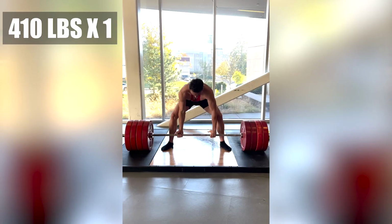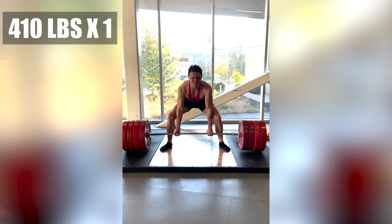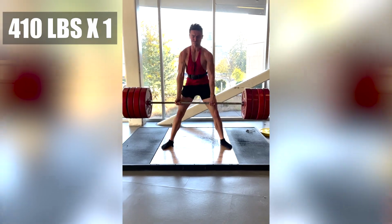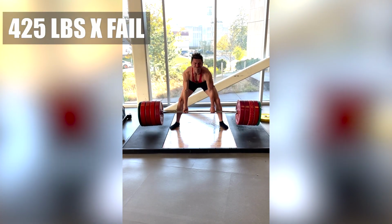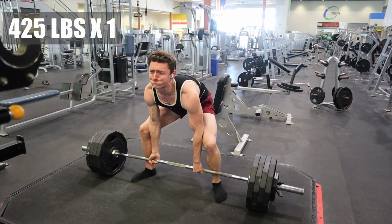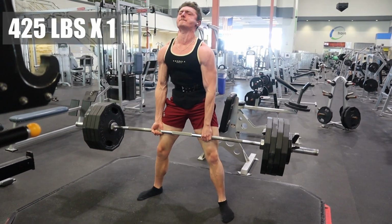And then we have my favorite lift, the deadlift. Going into Turkesterone, I hit a 410 pound deadlift. It wasn't clean, but I got it. Then the same day I went for 425, and it was a fail. It wasn't that bad of a fail, it was close. And then I think week 2 or 3, I finally hit 425, as you can see by the video.